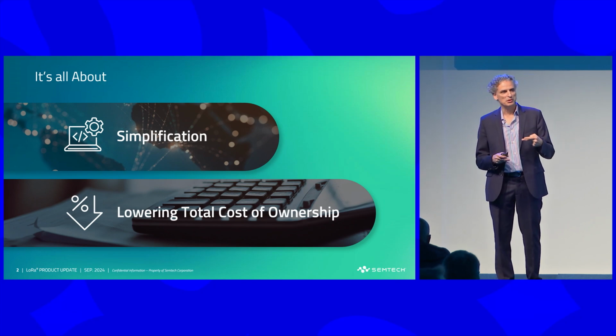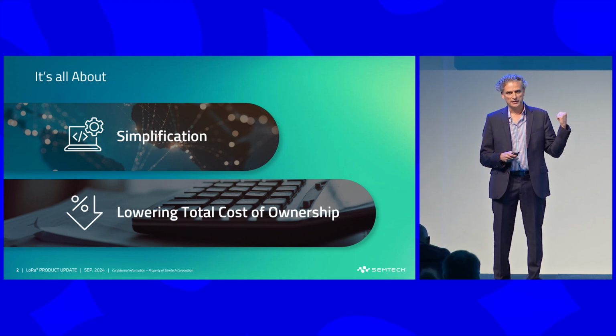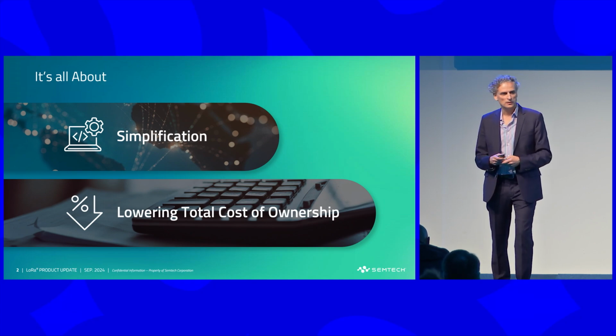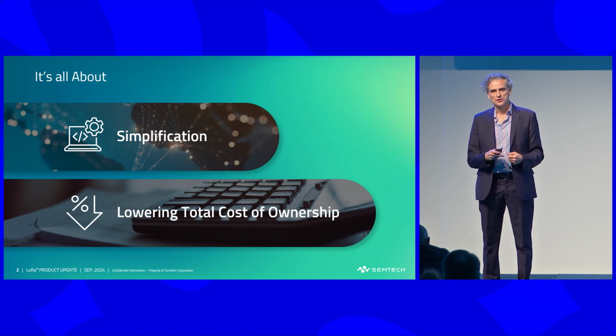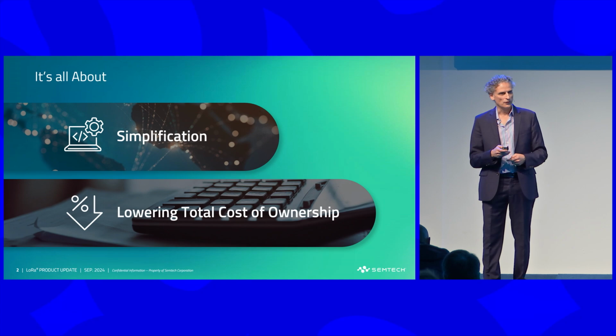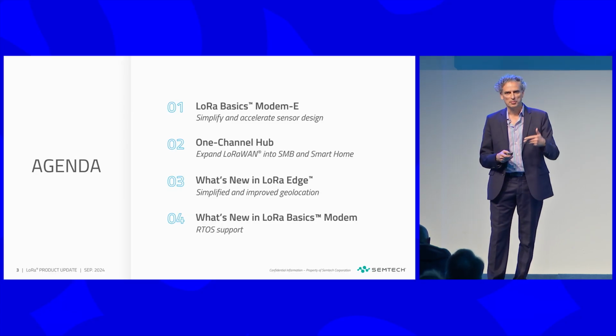So those are the two pillars that have been driving our roadmap, and let's say justifying all the innovation that I'm going to show you in those few minutes. And those are also the kind of lighthouses that are driving our future roadmap. So let's start with what the topics are, okay?